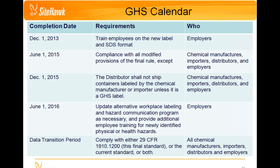There is some special provision for shipping labeling, and I'll talk about that in the next completion date after the June 1st of 2015, which is really the major second milestone where compliance with all the modified provisions has to be met. And that compliance means that all safety data sheets in your facility must be GHS compliant. Your product safety data sheets must be GHS compliant. And then by December 1st of that same year, you can't ship products any longer unless they are labeled with the appropriate GHS information. And then by June 1st of 2016, you'll have to update alternative workplace labels and your HazCom program and provide training for the newly identified physical or health hazards.